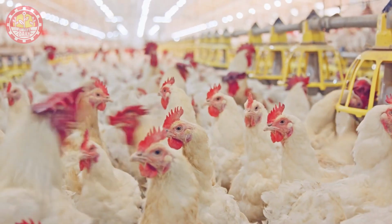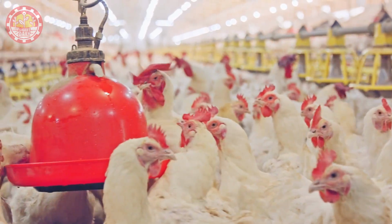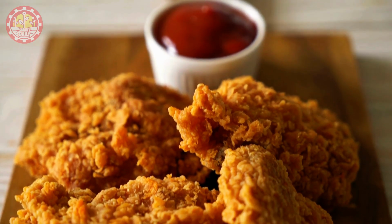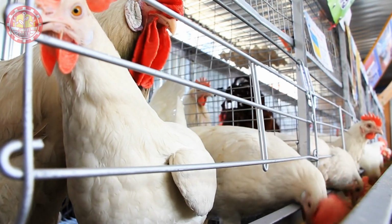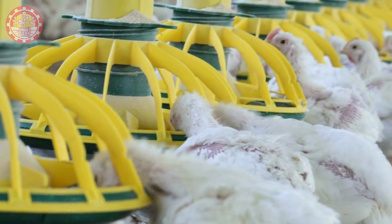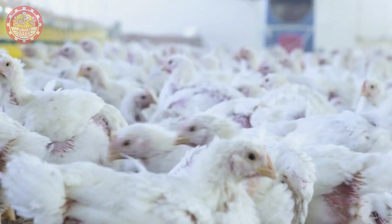Now, let's head to the very beginning of the process, the farms where KFC's journey starts. Before KFC's crispy tenders ever reach your plate, their journey begins on carefully managed poultry farms. These farms follow strict standards to ensure quality, consistency, and ethical treatment of the chickens.